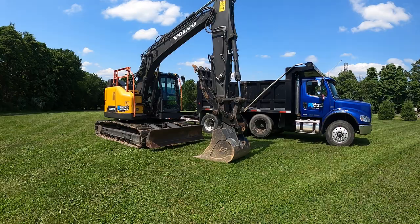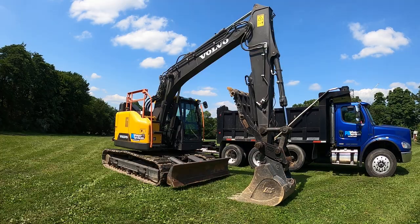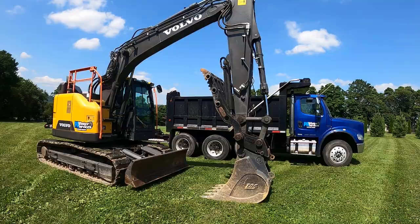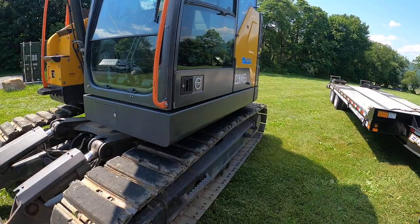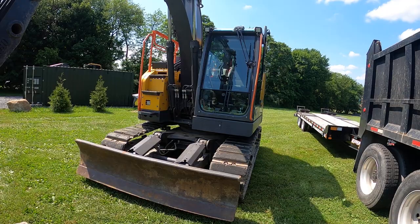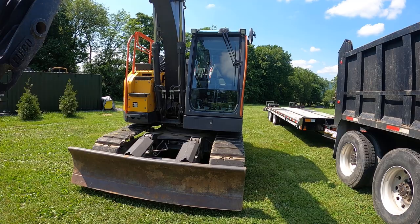So I searched for months and months and months for this exact excavator. 2019 ECR145EL. It has the long arm. It came with a coupler. It came with the thumb. I wanted the blade and I wanted the street pad tracks so I could travel on the asphalt. I wanted one with relatively low hours. This one was a little higher than I wanted. I got it with 1900 hours. It now has 2100 hours, but that's okay because the price was right.